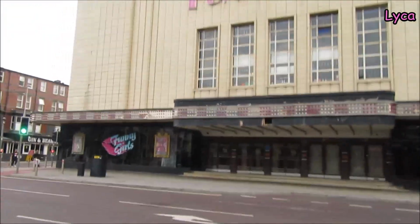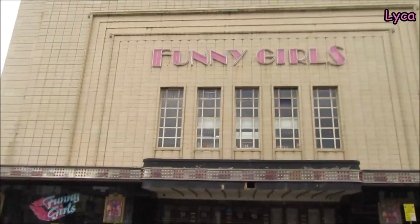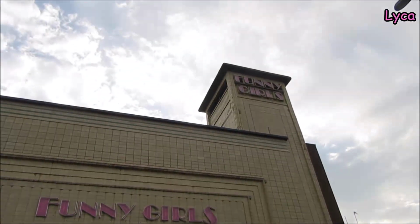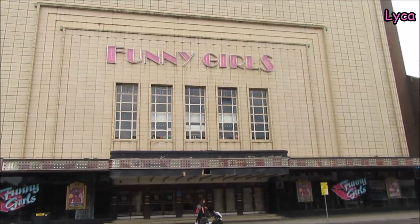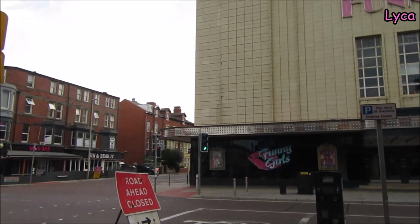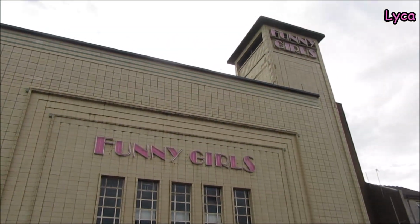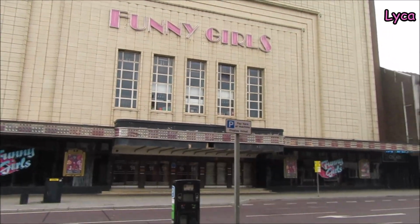Been there many times as a kid. But it really is a beautiful old building. Look, let's get back a little bit so I'm right against the wall here so you can get the fullest view possible. There you go. I've never actually been in it as Funny Girls. I did go into Funny Girls many years ago when it was at a different place. I can't remember where it was, but I did go back then and it was a brilliant night. And I keep meaning to go when it's here, but I just never have been.